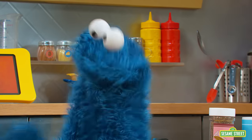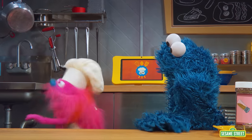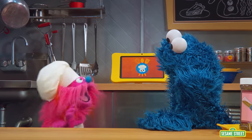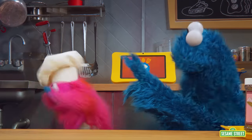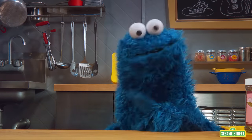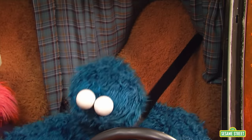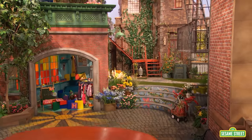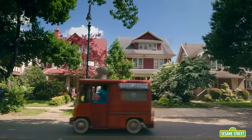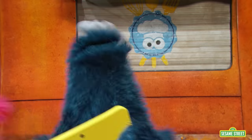No, Cookie Monster, we can't make sweet potato fries without the sweet potatoes. You're right, this is a big problem. Yeah, what are we gonna do? Oh, I know. We can get more sweet potatoes from the sweet potato farm. Come on. Oh, okay. Oh, wait. Excuse me. Sorry. Wait for me. Oh, excuse me again. Sweet potato farm! Boy, oh boy!